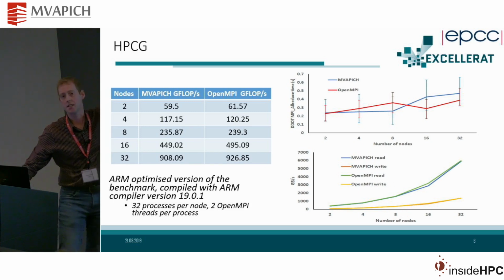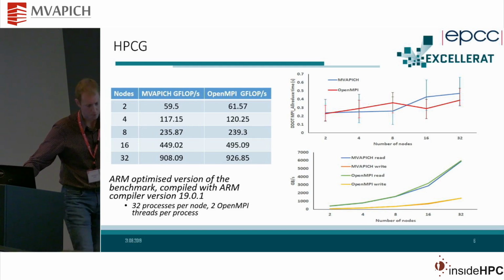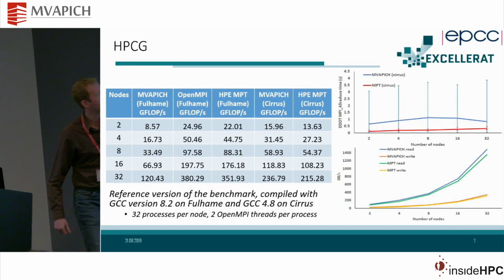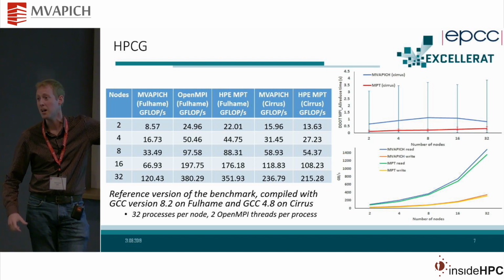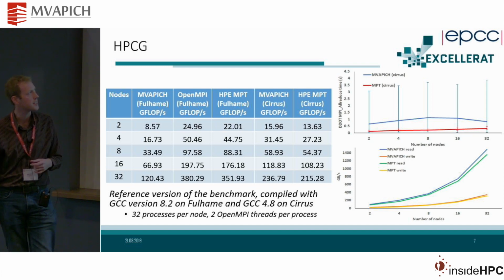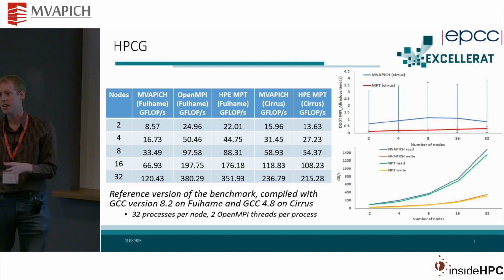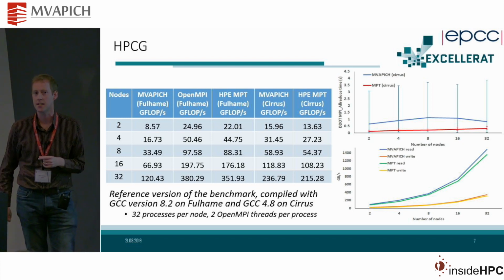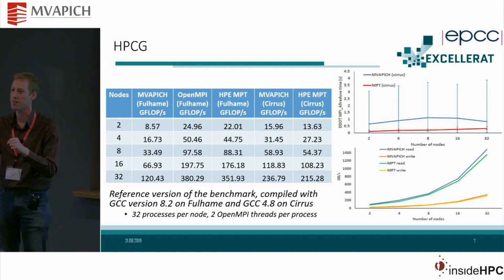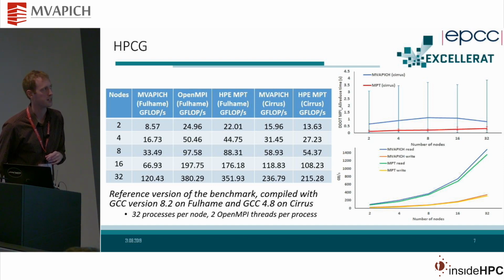So this is the optimized benchmark. We've also got the reference benchmark as well. And the reason the reference benchmark is interesting is because what that then brings into play is HPE's MPI implementation on Fulham, because that's only been compiled with GCC, so now we've had to switch over to GCC. But also we can look at this other system, the Cirrus system, and its GCC, and then MVAPICH versus MPT there. Now, you can't make direct comparisons, but we can look at the different things relatively and see if there's any performance properties or patterns here.